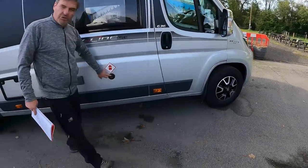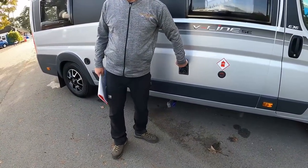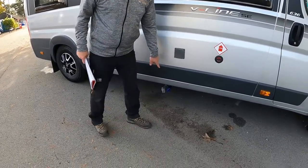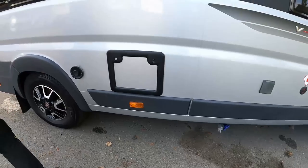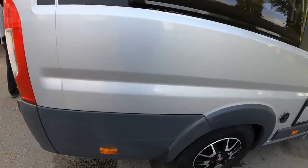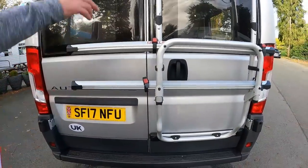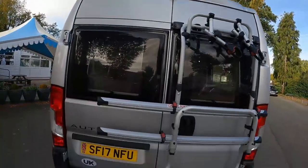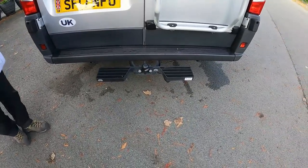We've got underslung LPG. Electric hookup. Fresh water and wastewater, and they're both together there. Cassette toilet. Flue for the heater. And then we have a bike rack, and a camera and tow bar. Got steps on it, hasn't it?